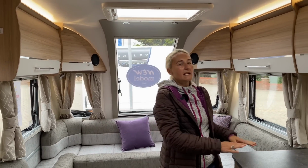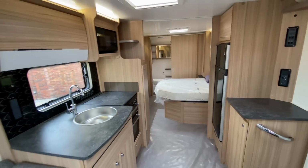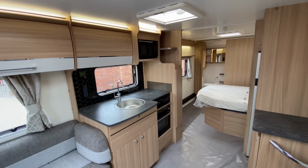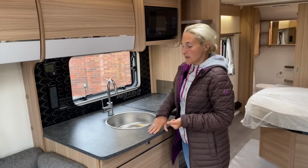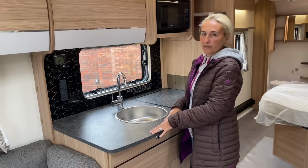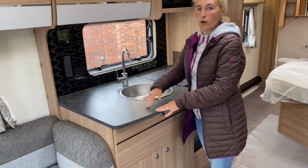A Bailey kitchen for me, they do always deliver on the kitchens, and this Bologna certainly does as well. So the Bologna kitchen, it's a really good size. I must say Bailey do always do very well on the kitchens. We've got the worktop surface, which is almost like a graphite type effect top. We've got a good amount of space here. It's a nice depth is the worktop.